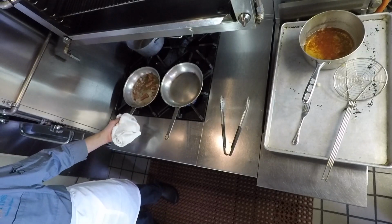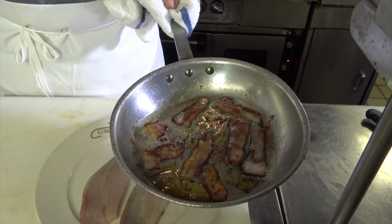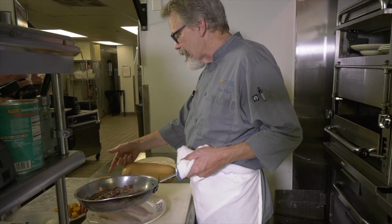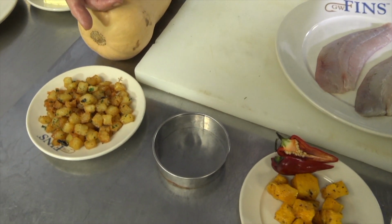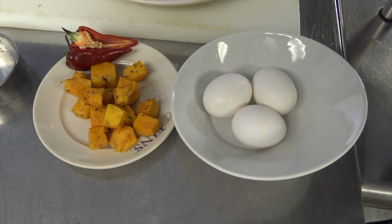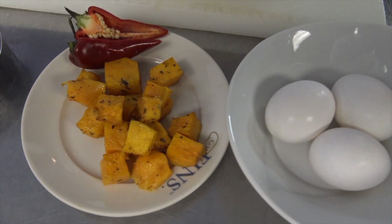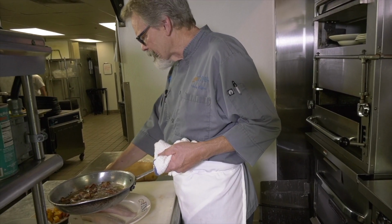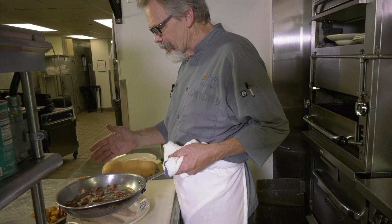So what we've got here, I've got some bacon that's already cooked. I've got some eggs, bacon and eggs. How can you go wrong with that? I got fried Brabant potatoes, which we did on a previous recipe. I've also got some baked cubed butternut squash. Just cut it in cubes, toss it in oil, a little salt and pepper, throw it in the oven until it's soft, and a hot chili. I'm gonna put this together, I'm gonna make a hash, and then we're gonna saute the fish, and we're gonna serve it with bacon and a soft fried egg on top.